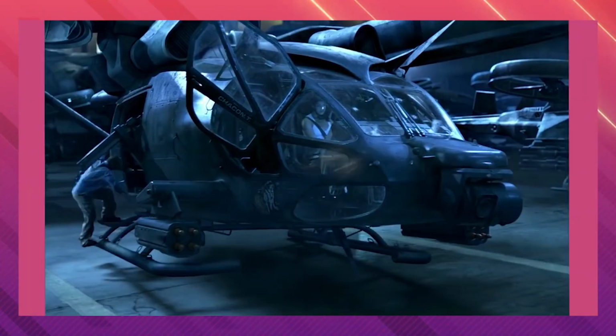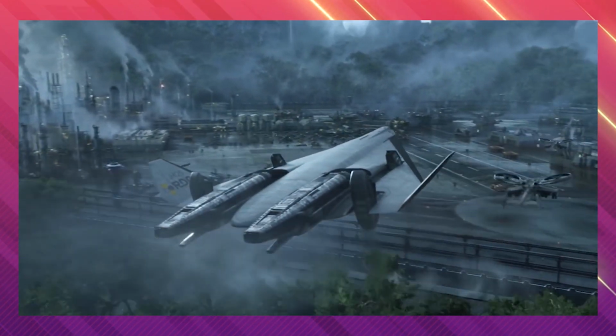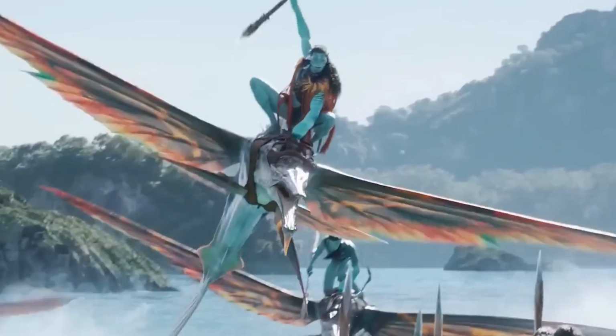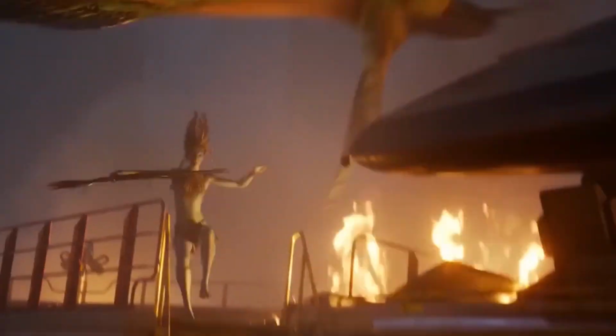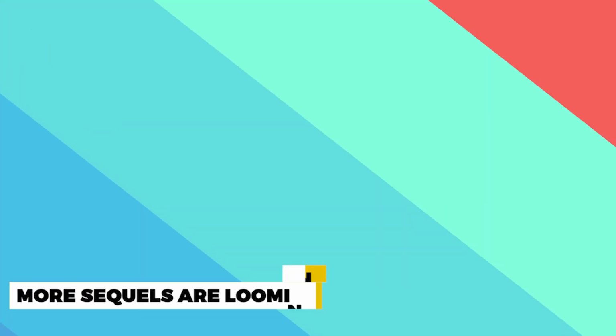Number 6. High-speed vessels. Technological advancement influenced the Avatar sequel. Cameron was right when he said he was waiting for technology to catch up with his vision. Technology did catch up. 2 futuristic boats were also used in the film. The first one is the Matador, a high-speed forward command boat, and the second one is the Picador, a jet boat.